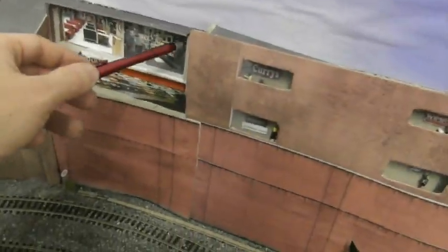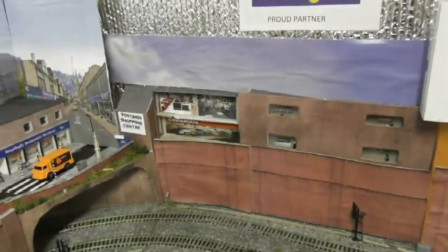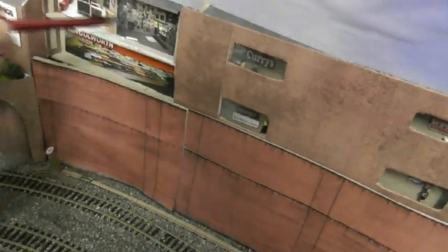That's the new roof on here. I've put an extra bit of modelling card in here to provide support for it, and I've stuck it on with laser cut kit glue. And I've also put in the 2 units on phase 1 up the stair, and you'll notice I've actually swapped them around.